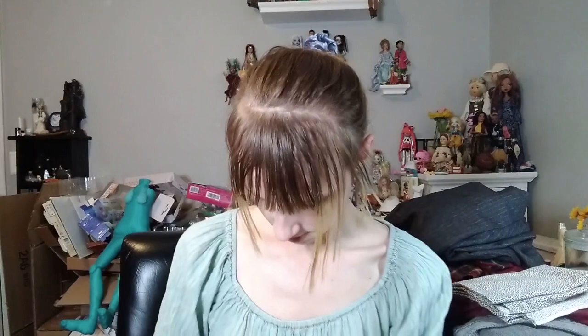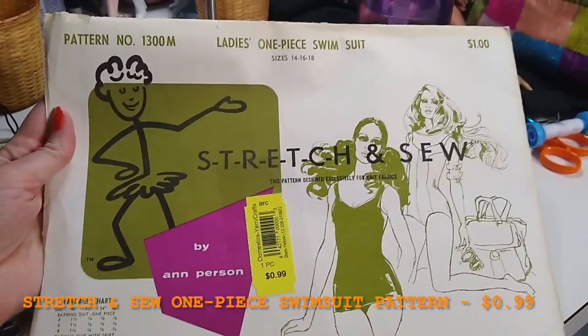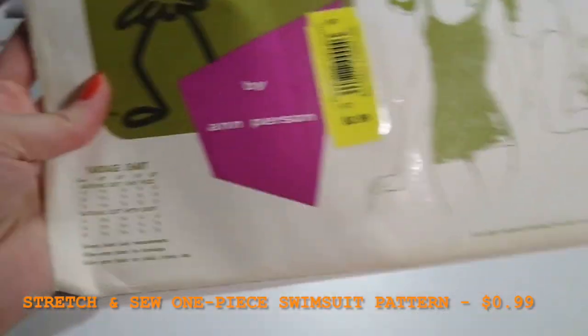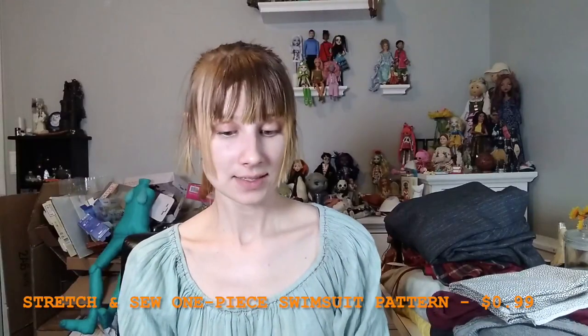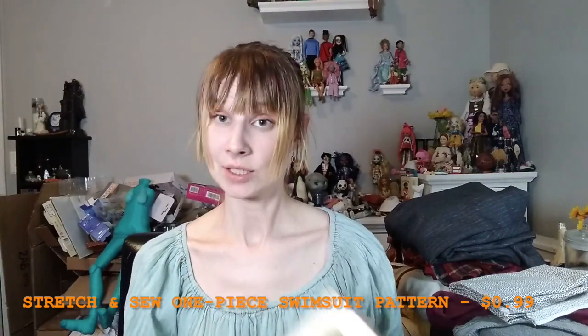I think I got 4 patterns. Yes. Okay. This first one is a beautiful vintage swimsuit. I wanted to make one like this for a long time, and it seems like it's going to be in my size. So I'm excited to give it a shot. It was a dollar. So I'm really happy to be able to find vintage patterns at thrift stores.